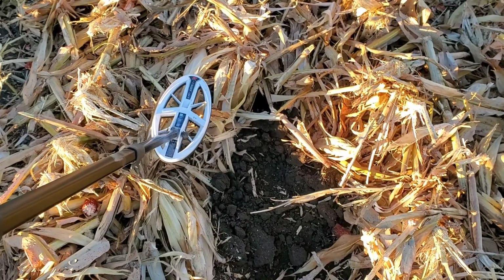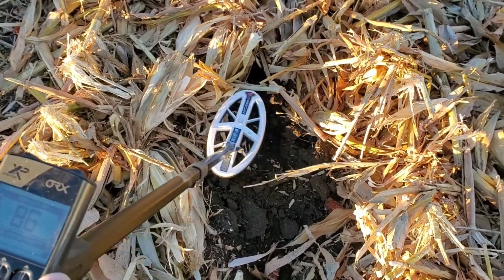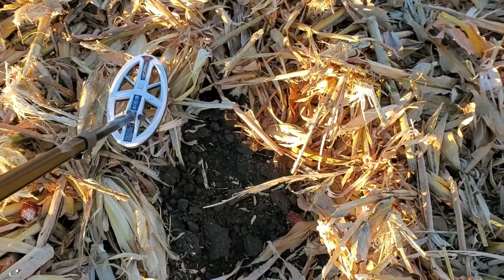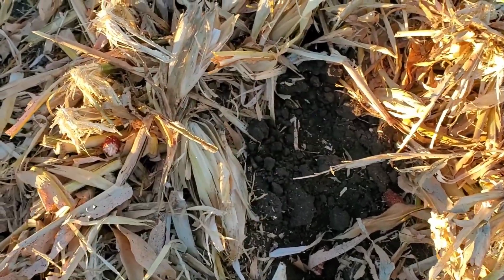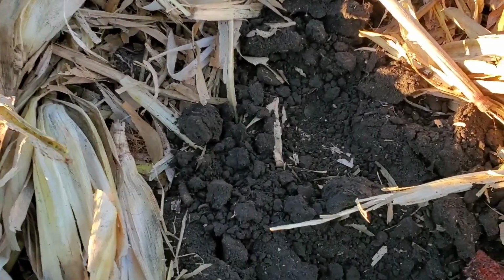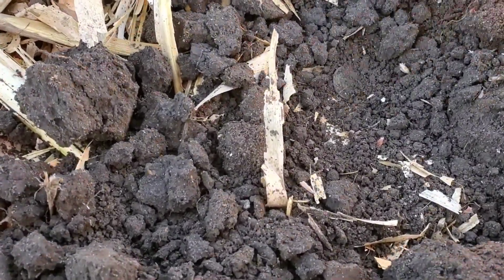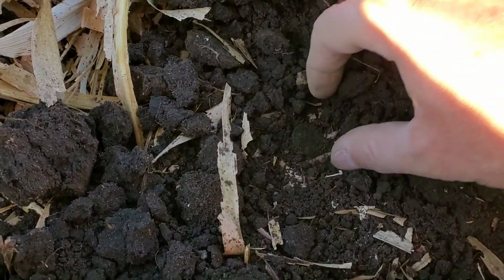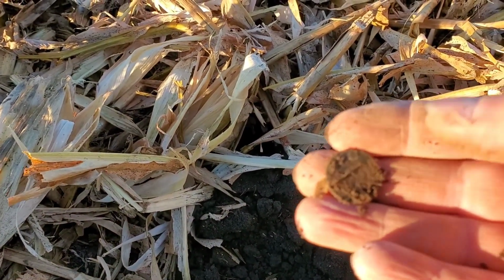I don't believe it. I think I've got another coin. Really squeaky, but repeatable. 86. Take a look here together. It is about the same size as yesterday's coin, and it is definitely round. A little bit smaller.